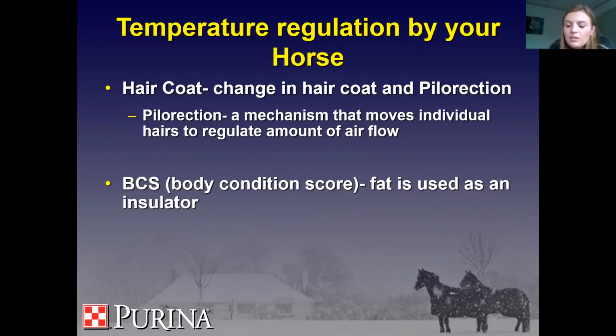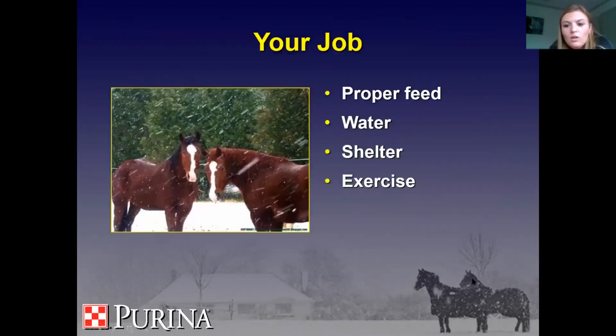Also, in addition, their body condition score. Just like us, fat is used as an insulator. So we want to body condition score our horses less going in. That way they don't lose as much weight. So let's really focus on what our job is.